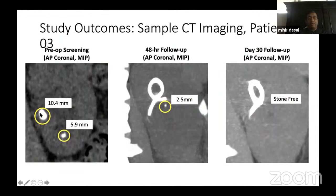This is again one example, two stones, 10 and 5 millimeters each. And this was a residual fragment at the immediate post-op visit. And then there was no stone seen at the 1 month visit.